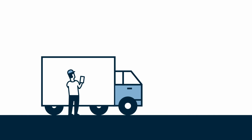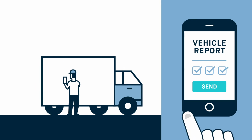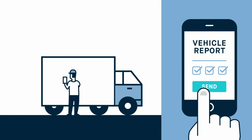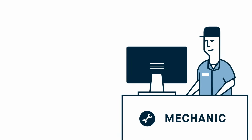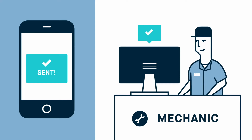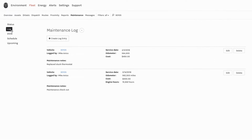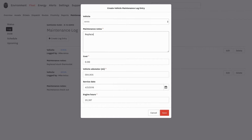The Samsara Driver app makes it simple for drivers to complete pre- and post-trip inspections, add photos, and submit reports using just their smartphones. These paperless DVIRs can help drivers save time and be viewed instantly by your mechanic. Using these DVIRs, you can quickly decide if a vehicle is still safe to drive or whether it needs immediate repair.